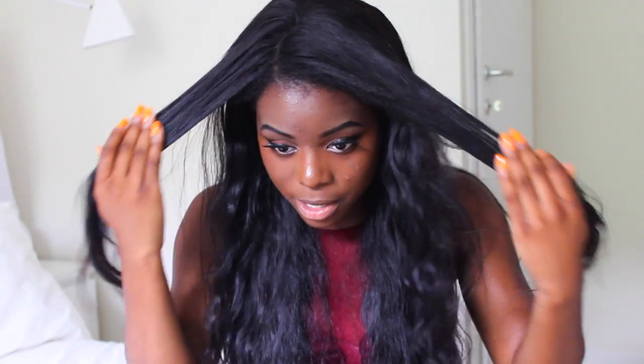I've never tried Peruvian hair before, and if Malaysian is really thick and Brazilian is in the middle, Peruvian is way more silky. Not fine, not thin, but silky. I can't describe it. It still blends with my leave out perfectly fine.